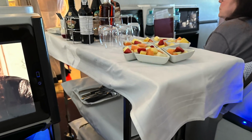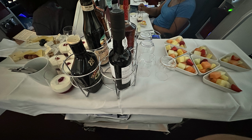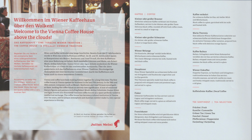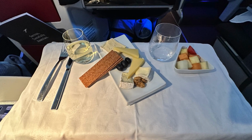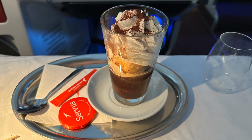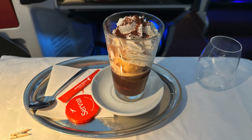After the main course, the cart appeared again, this time carrying cheese, desserts, and spirits. Additionally, the crew took orders off the coffee menu, which includes 11 different very Austrian coffee specialties. This really separates Austrian Airlines from their sister airlines. I went for the cheese plate, some fruit, and indulged in an ice café, which is black coffee topped with a scoop of vanilla ice cream, whipped cream, and cocoa powder.